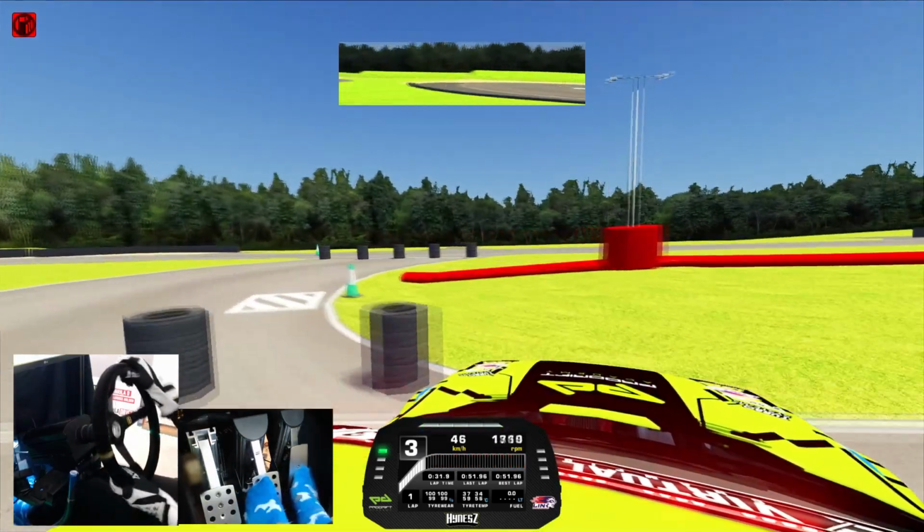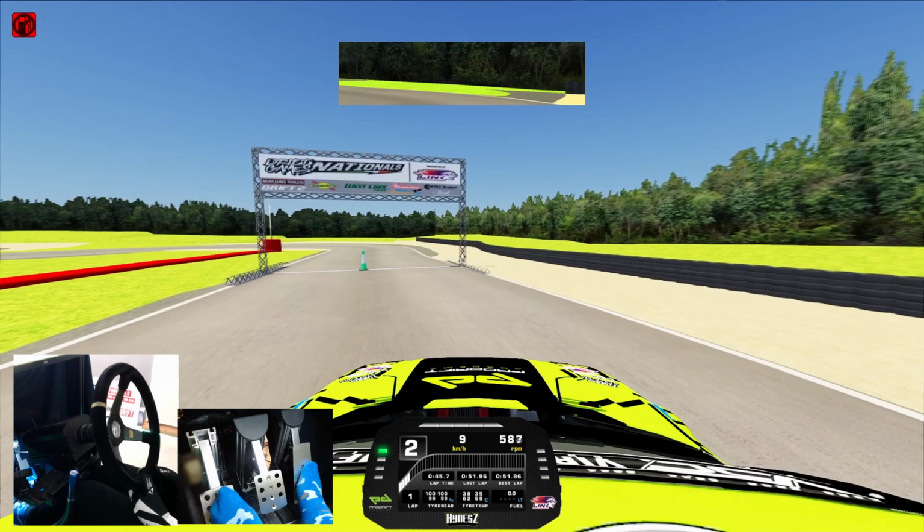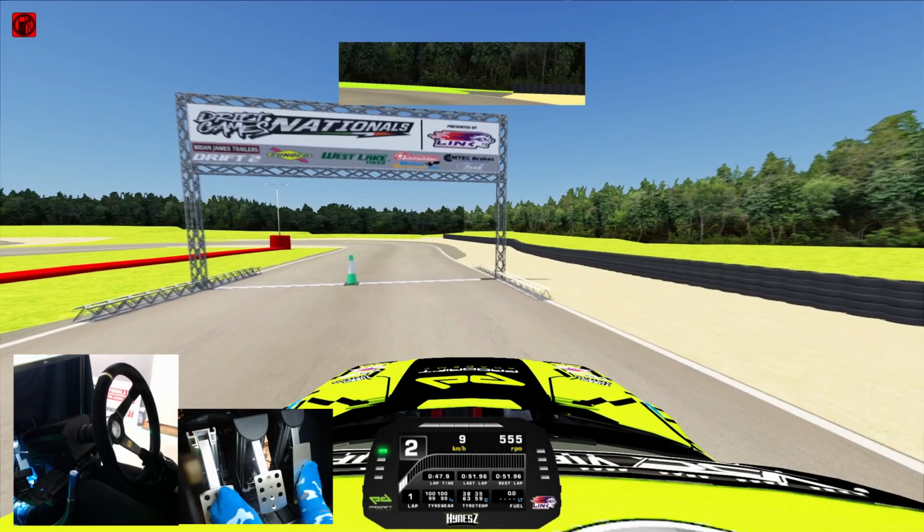Into the last corner now again. Oh, we ran out of fuel. Ideal. I'm going to do a few more runs. I'm going to get ready for next weekend, and you guys are going to get back into the vlog. Right, okay, not ideal.